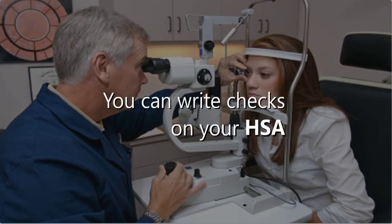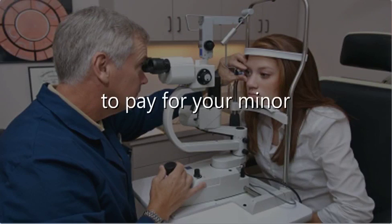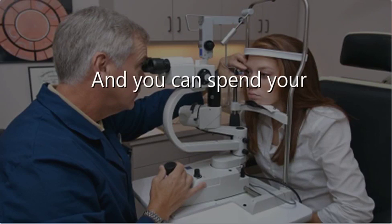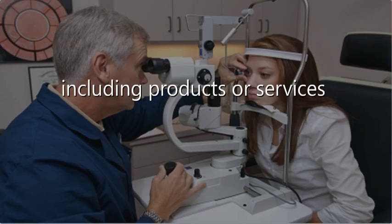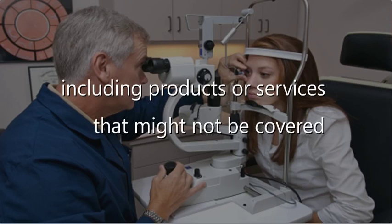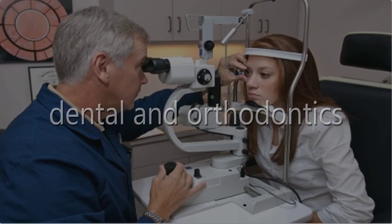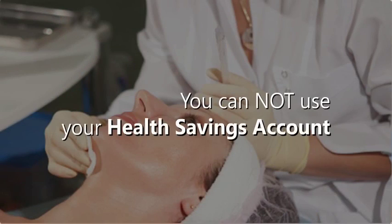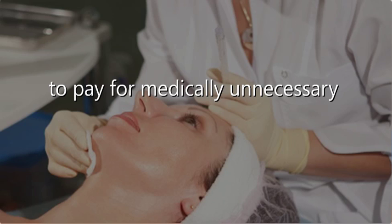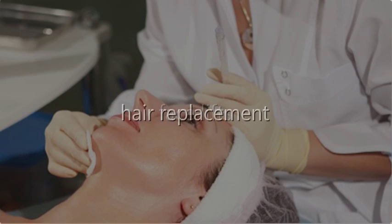You can write checks on your HSA, or use an HSA debit card to pay for your minor health care expenses, and you can spend your tax-free HSA money almost any way you want, including products or services that might not be covered by your health insurance, like chiropractic, acupuncture, or homeopathy, as well as dental and orthodontics, hearing and vision care. However, you cannot use your health savings account to pay for medically unnecessary or cosmetic procedures, like teeth whitening, facelifts, or hair replacement.